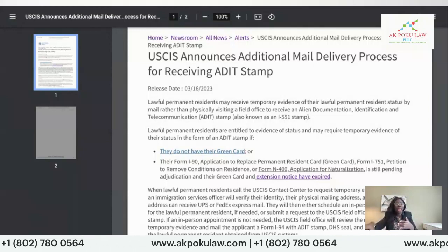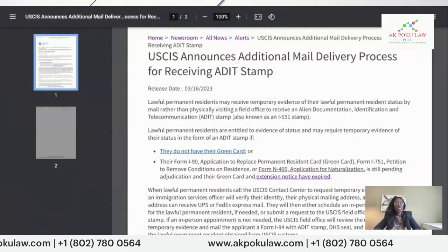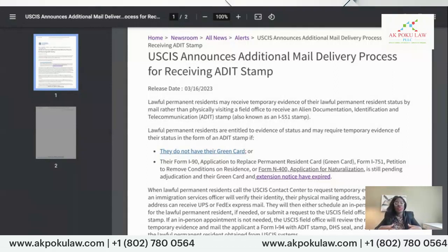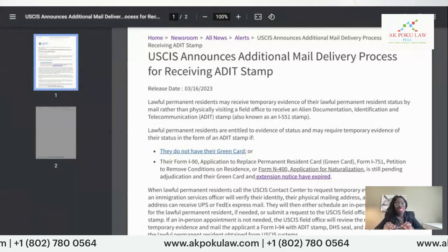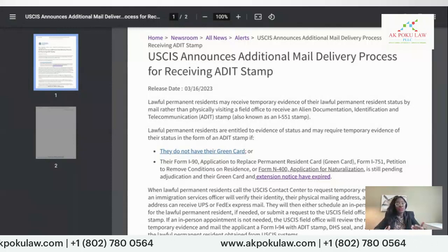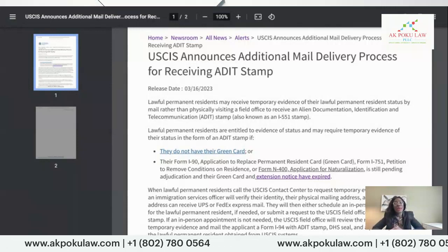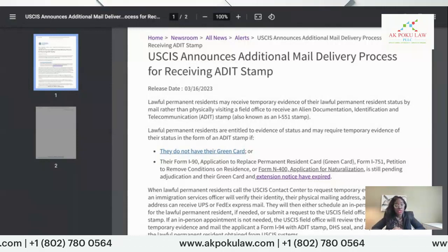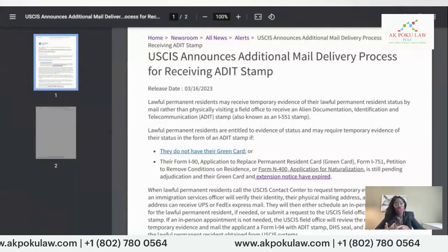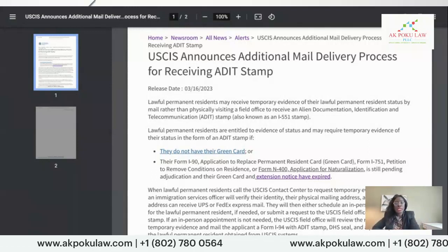If for some reason you don't have a copy of your green card, or you have some receipt notice that purports to extend your status as a lawful permanent resident or green card holder, but that extension itself is expired now, then you can actually have the ADIT stamp granted to you in your passport, and you can use that to work, you can use that to travel, you can use that as evidence of your lawful permanent resident status. So let's get started.